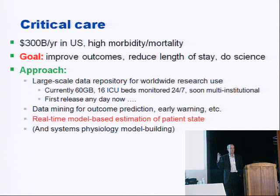So we are able to gather data from these patients at high rates of information. We're putting them into a repository, which shortly will go online. It's fairly small right now, just about 60 gigabytes, but it's growing very fast. We have 16 beds that are wired up, generating data the entire time. And we're bringing in more institutions from around the world.